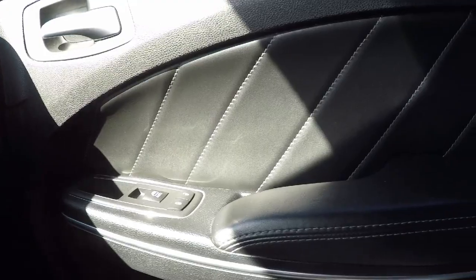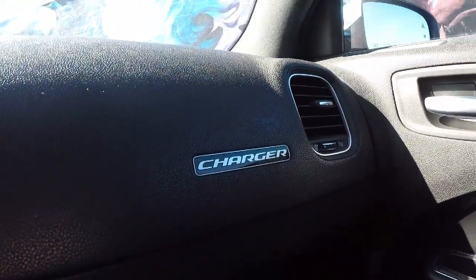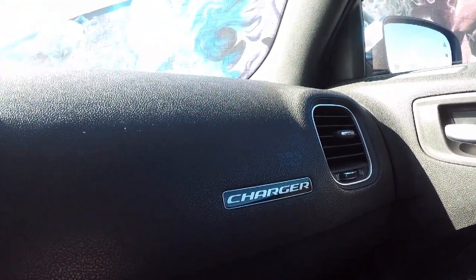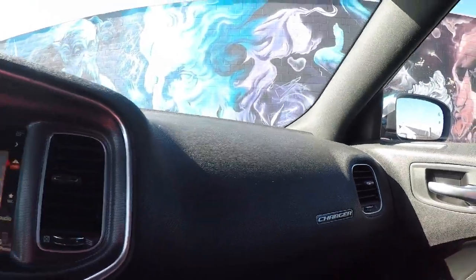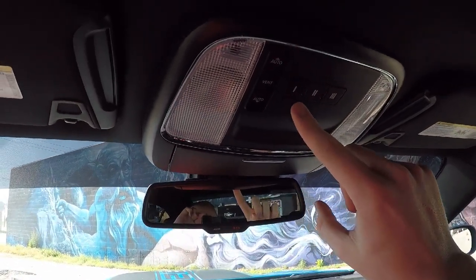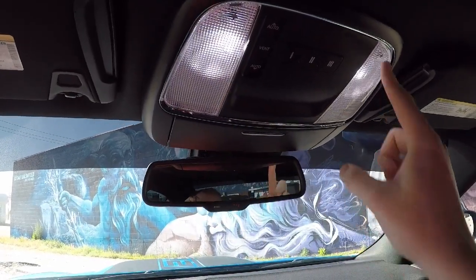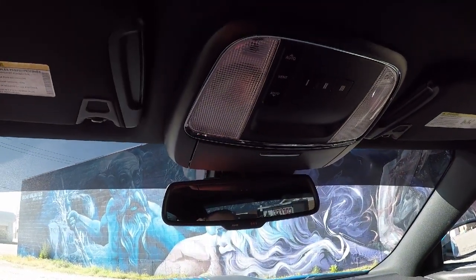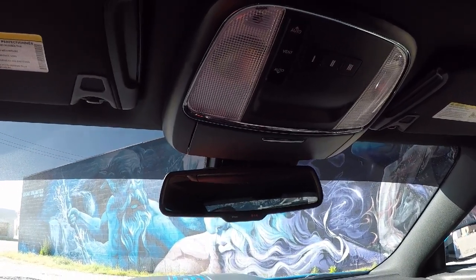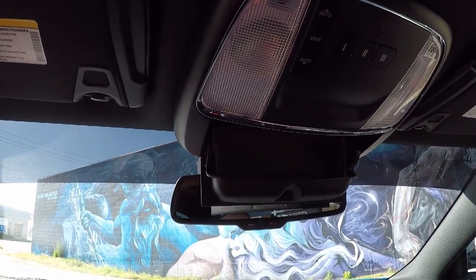The interior does have this really cool looking, almost quilted leather, I would say, with the stitching. It looks pretty awesome. Dashboard does come with a Charger logo there, which is pretty cool. Up here you do have what looks like your HomeLink, so you have access to three different garage doors or whatever you want to set it up with. Lights, you just push on them, turn them on. I upgraded mine to LED, but you can just keep them stock. They're normally halogens. You also have this right here. You can put your sunglasses in or just any random thing that you really want.